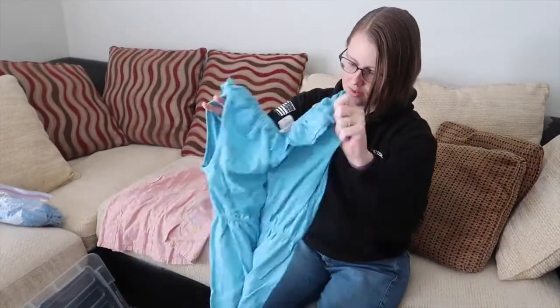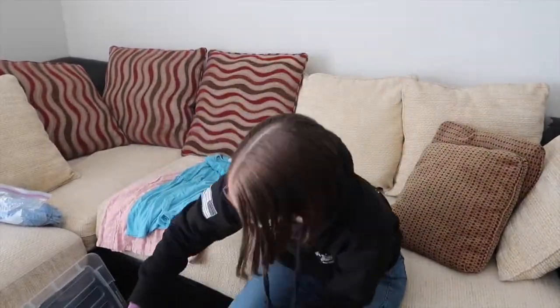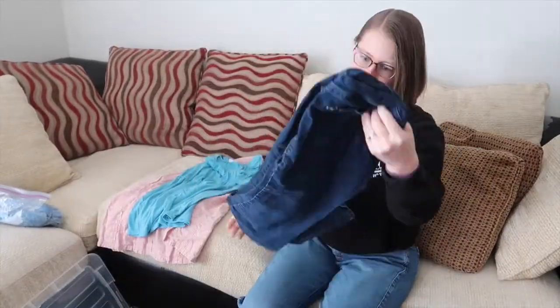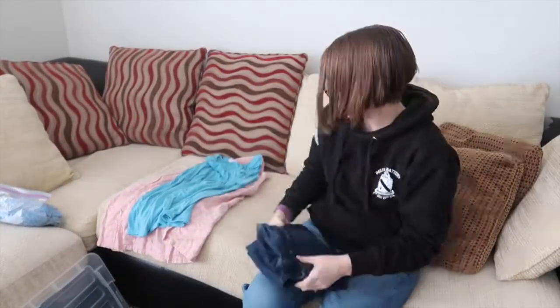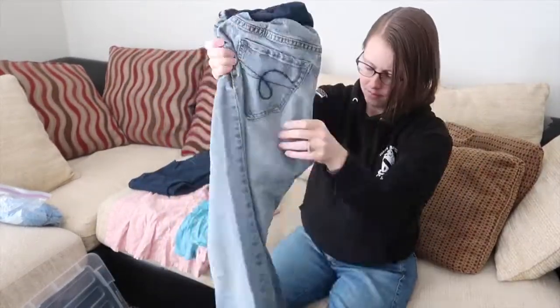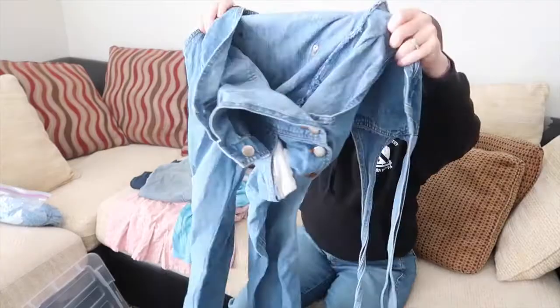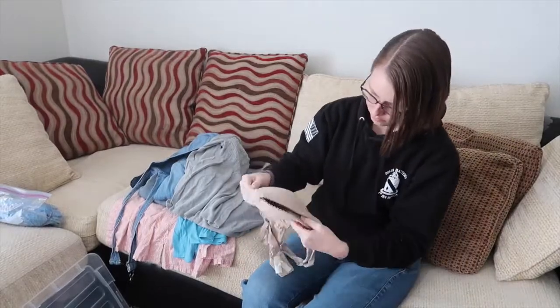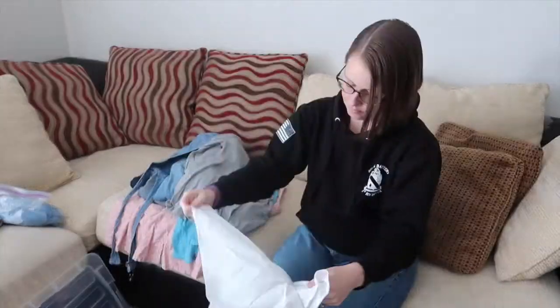And now I'm going through my maternity clothes and just piling them up. These shorts were just trashed. The elastic was gone, so I'm just stacking them up. I'm listing my maternity clothes online for free, as well as baby boy clothes. And a lot of this stuff I'm giving away to relatives who are having babies.